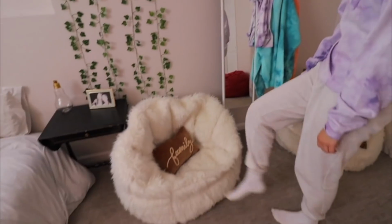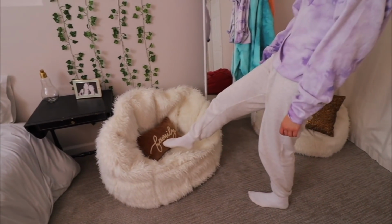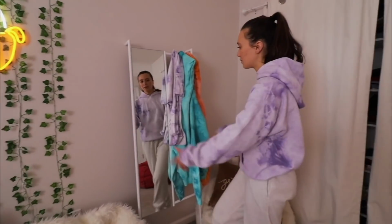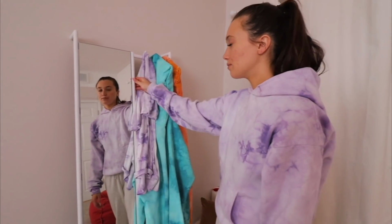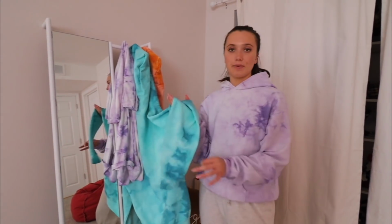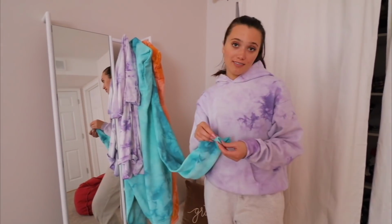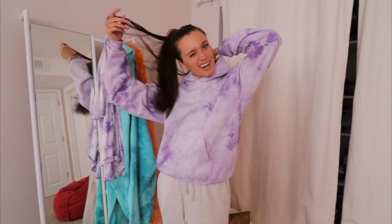So then right here, this beanbag is from Urban once again, and I think this might be from Target, it just says family. And then coming right here, we have my mirror that used to be at my mom's house, and then we have my new hoodie and t-shirt collection, which is the I Spy tie-dye collection on Starlight Village. I'm wearing the purple one right now just because I thought it kind of went with the aesthetic of the room.